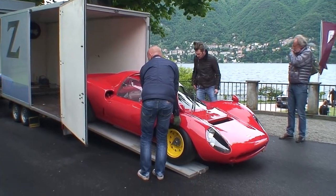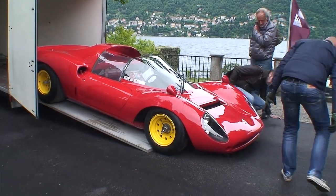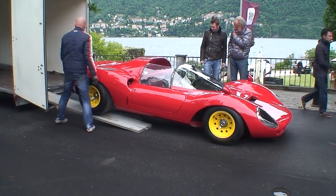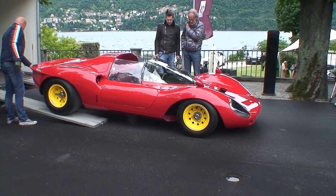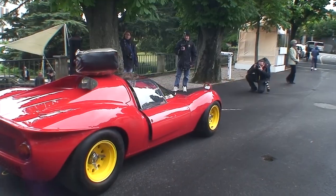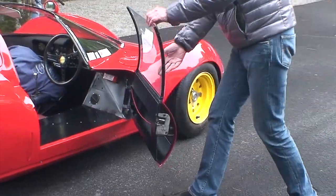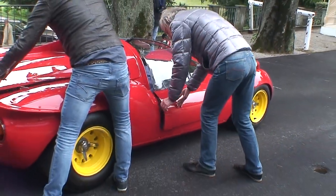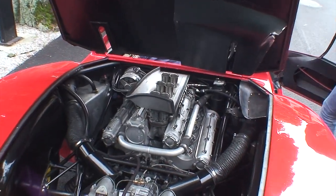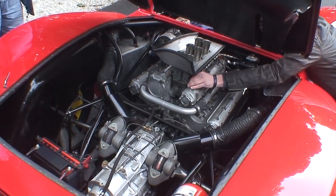Are you ready? Ferrari Dino. Oh, my car cup runneth over again today. Notice where the door swings. It's just amazing. Dino V6. Gotta get it right.